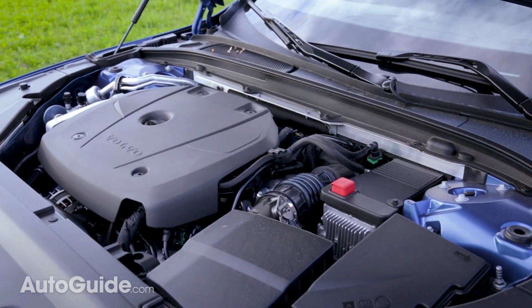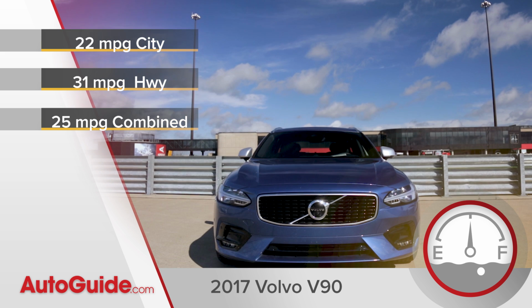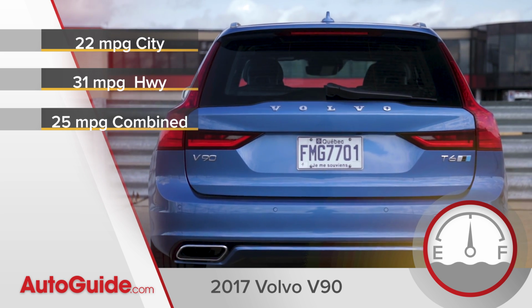Between eco mode, engine stop-start, and that small, clever engine, the V90 is expected to deliver 22 miles per gallon in the city, 31 on the highway, which we achieved in a similarly equipped S90 sedan, and about 25 miles per gallon in mixed use.